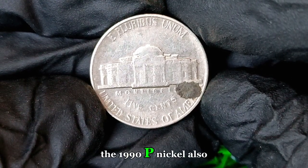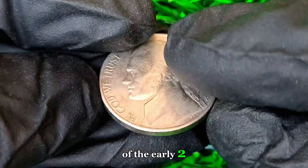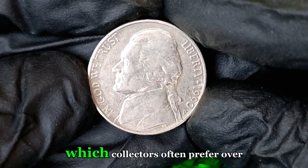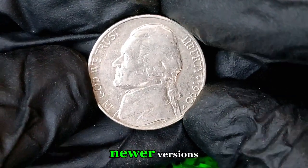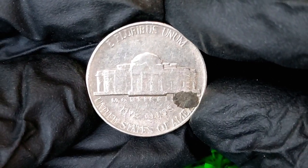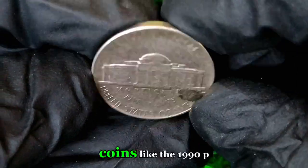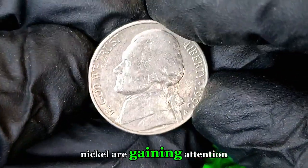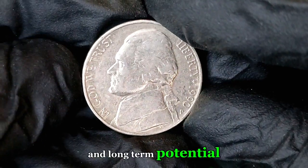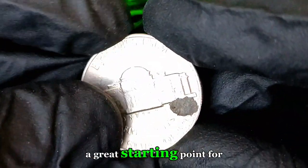The 1990 P nickel also represents an era before the major design changes of the early 2000s. This makes it part of the last generation of the classic Jefferson design, which collectors often prefer over newer versions. Its design reflects a timeless era in U.S. coinage. Because the market for modern coins is growing, especially among younger collectors, coins like the 1990 P nickel are gaining attention. They offer affordability, history, and long-term potential without requiring large investments. That makes this coin a great starting point for new collectors.